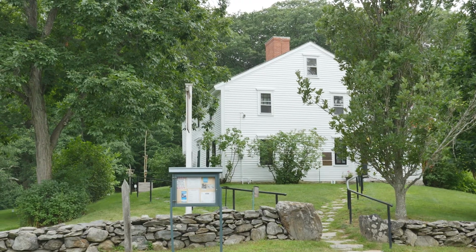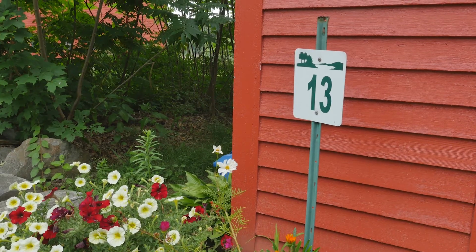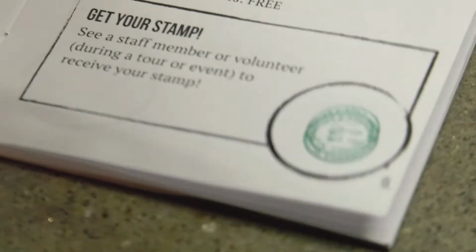Not only can you visit the place where Whittier was born, you can also take a walk on the Freeman Memorial Trail and visit some of the locations that Whittier referred to in his poetry.